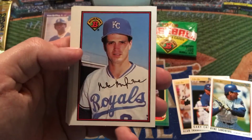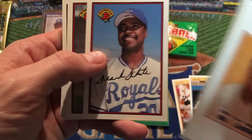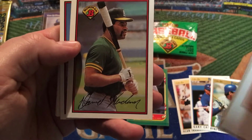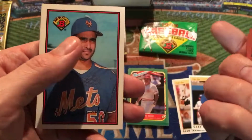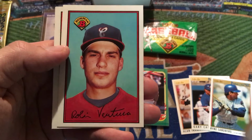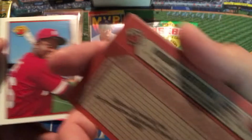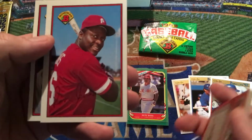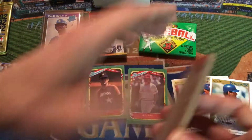And so there's Mike McFarland, Kansas City Royals. Frank White, legend for the Royals, has his number retired. There is Dave Henderson. You saw his card on the back. And before I cycled it to the front, that was Bob Brower. There's Sid Fernandez for the Mets. There's a Robin Ventura. That could be the rookie of Robin Ventura. Could be a rookie, it says, is making his debut. That's possibly one of the better rookies in this set, besides the Griffey. And then Jeff Bittiger ends us off.